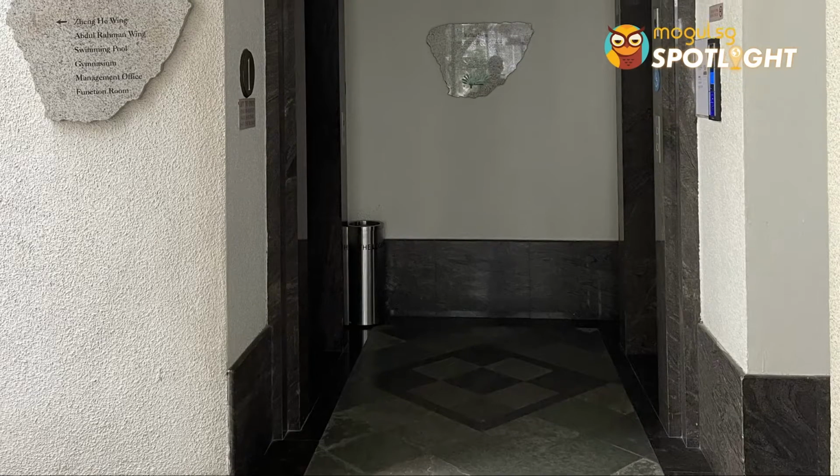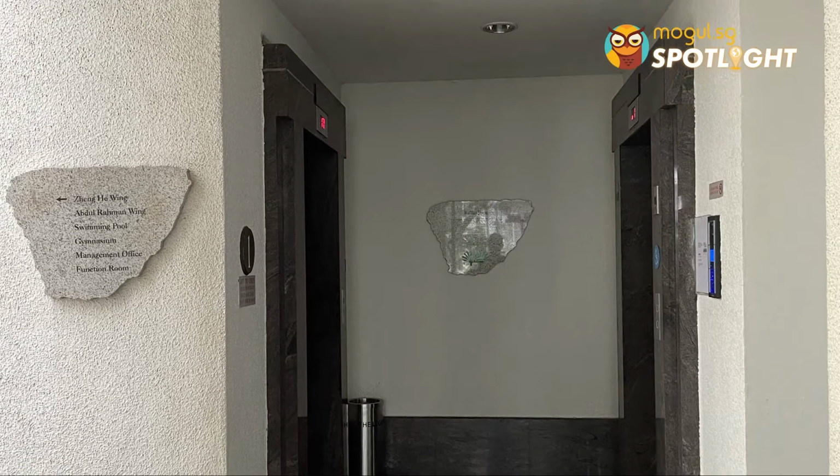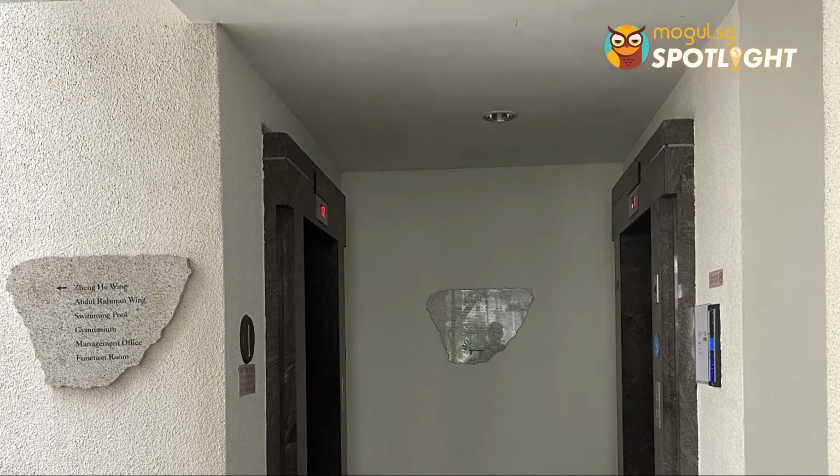And also there are only 2 units on each floor, and the lift will only take you to the unit that you're going, giving you maximum privacy. So you won't have neighbors coming from other floors disturbing you at your doorstep. So it's almost like having your own private lift essentially.